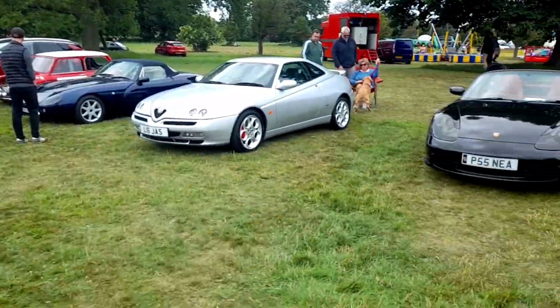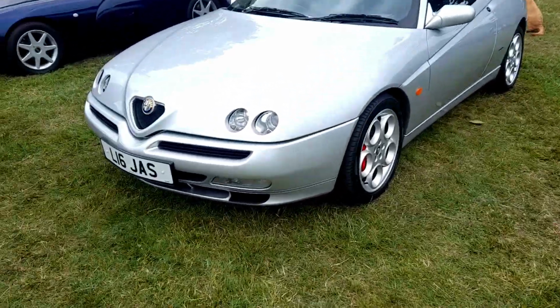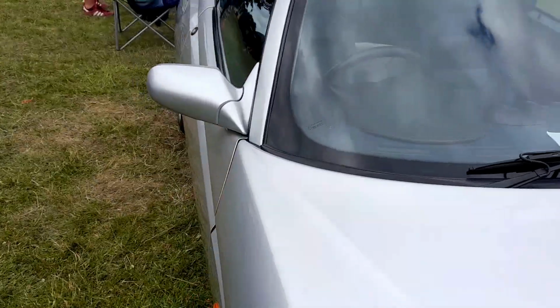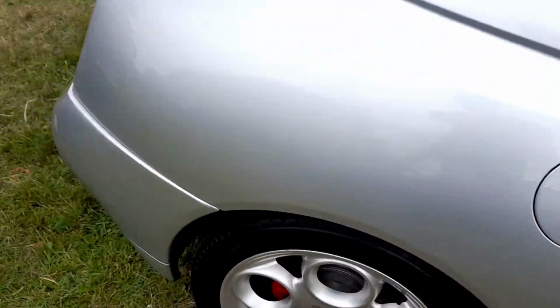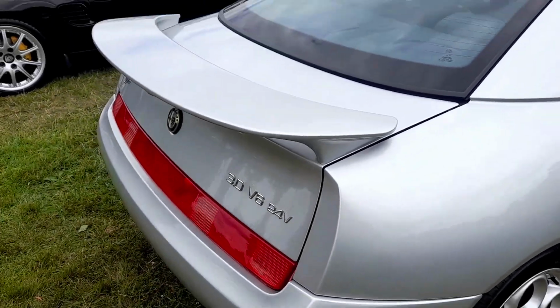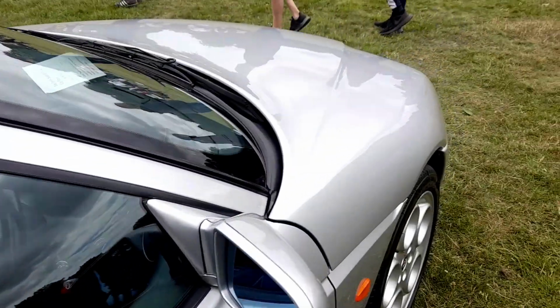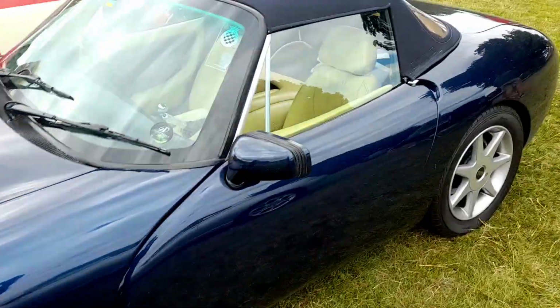Really cool that. Ooh, we've had some more cars come in. This show's really testing my knowledge. Ooh, Alfa. Very, very nice to see this. GTV. Oh God, it's a GTV. Alfa GTV. Very desirable cars. We have a TVR next to it.